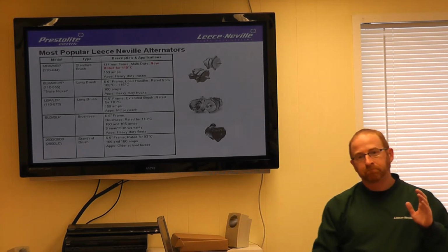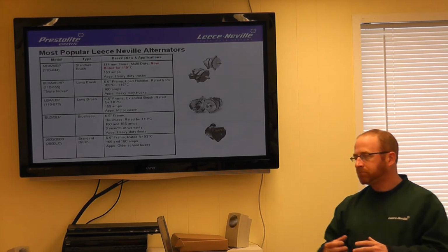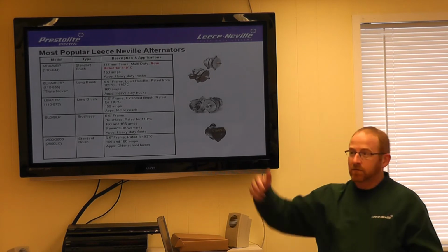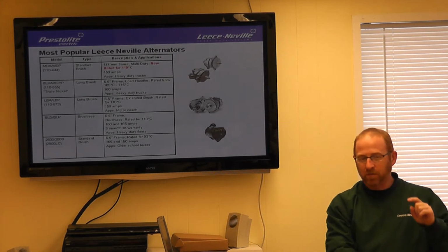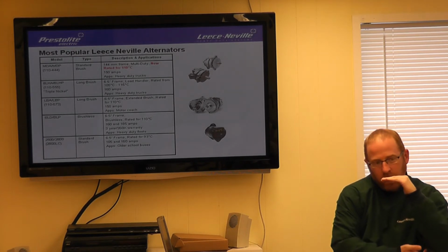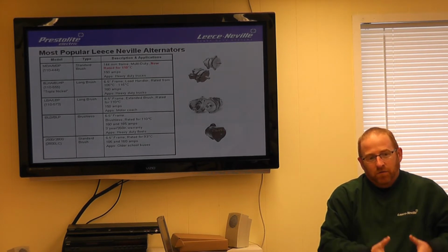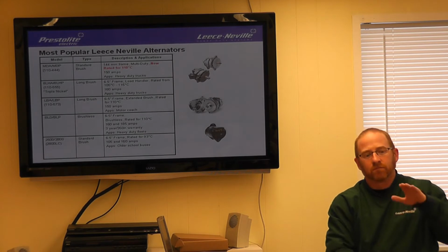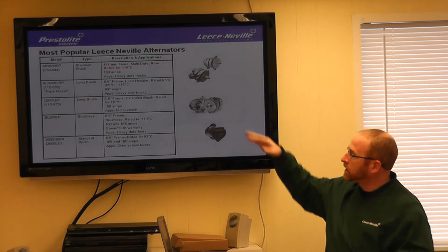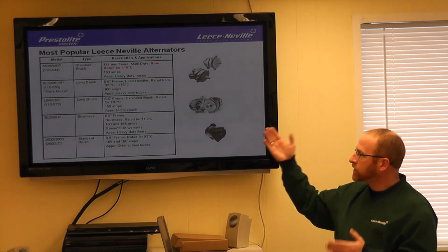Even though the J180 mount is a standard SAE mount, there's a Delco standard and a Leece Neville standard, which is about maybe a quarter of an inch different. So if it's a fixed J mount that goes around the alternator, you're not going to be able to go from a 22 SI to a 555 because it's not going to fit. There's not a lot of situations like that, but that is where you would need the different units.